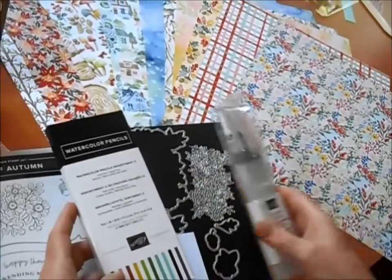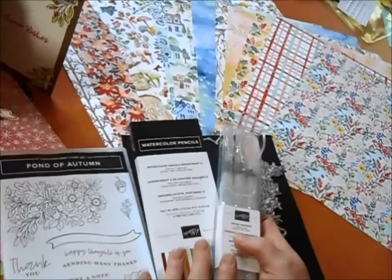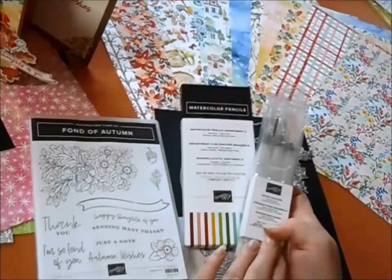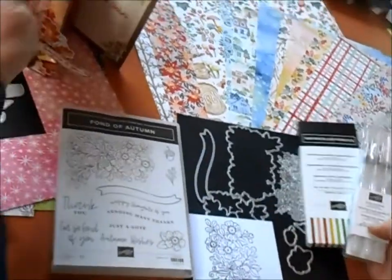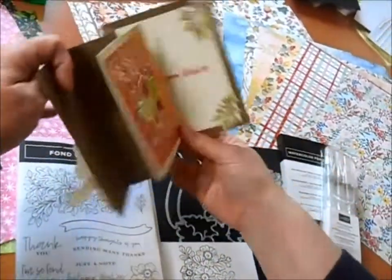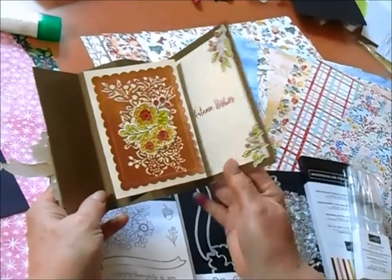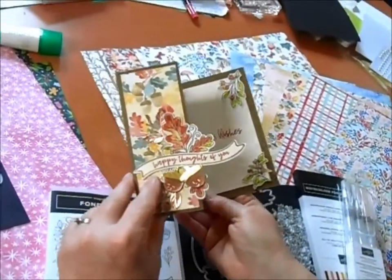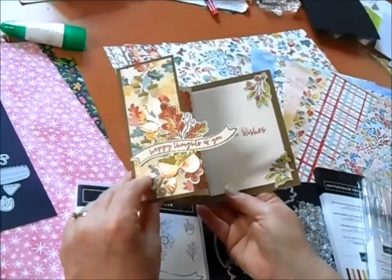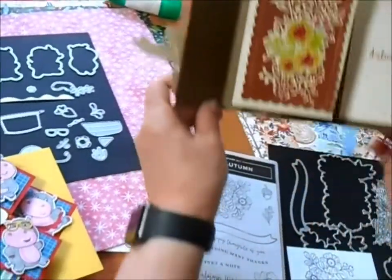And I just wanted to let you know how I colored this stamp set. I used my watercolor pencils and then my water painters to just make the colors come alive. And you can see how vibrant these colors are, and imagine those are just with pencils. So how fun is that to make this card? Anyway, let's look at our last couple of cards with this gorgeous fun fold collection.